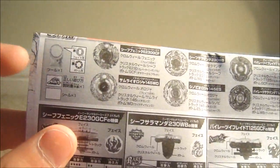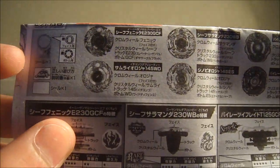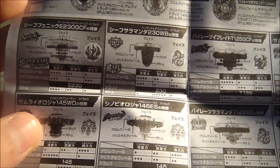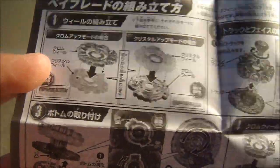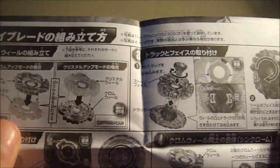Okay, so here's the instruction manual. It just says the brand and everything there. Yep. So down there, it says all the Beys that you can get. It shows all the Beys over there. Over here, it says their stats and everything. It shows the chrome up and crystal up mode, I think.